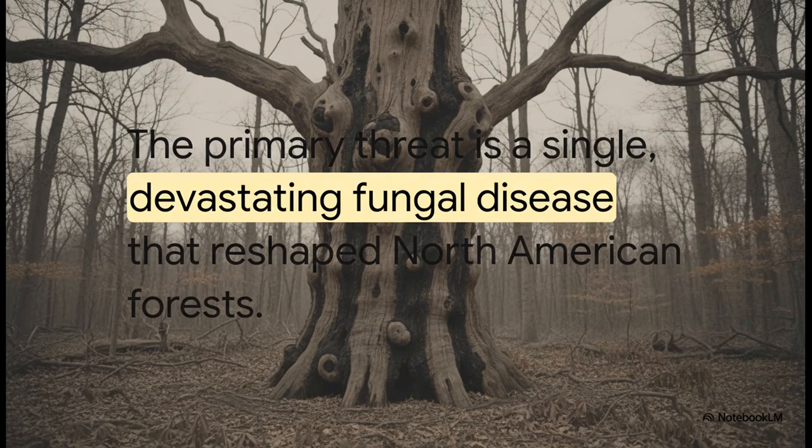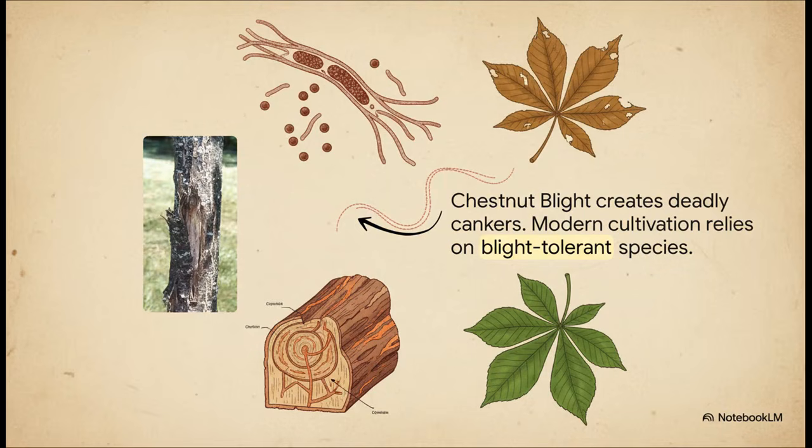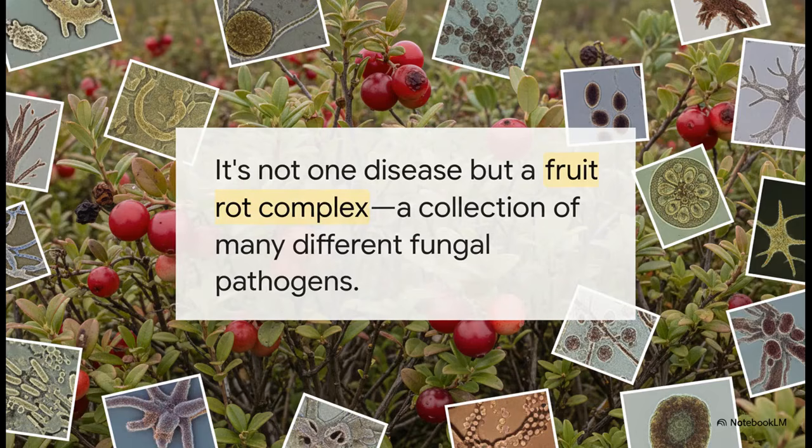When it comes to chestnuts, especially our Native American chestnut, we're talking about one primary villain. A single, infamous enemy, a fungus, that didn't just kill trees, it literally reshaped entire ecosystems. It's called chestnut blight. It's caused by the fungus Cryphonectria parasitica, and what it does is create these deadly sores or cankers on the tree's trunk that basically strangle it. This single disease wiped out billions, with a B, billions of American chestnut trees. The entire industry today is built around using other chestnut species, like the Chinese chestnut, that have a natural tolerance to it.